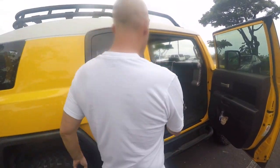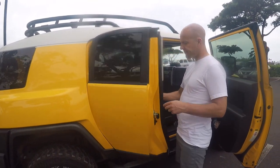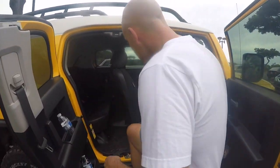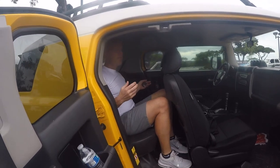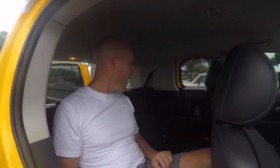So both sides have swing out doors for easy access to the back. And in the back, I'm 6 feet tall, 180 pounds, and you could pretty comfortably seat 3 different 6-footers in the back. So it's plenty spacious with reasonable leg room in the back.